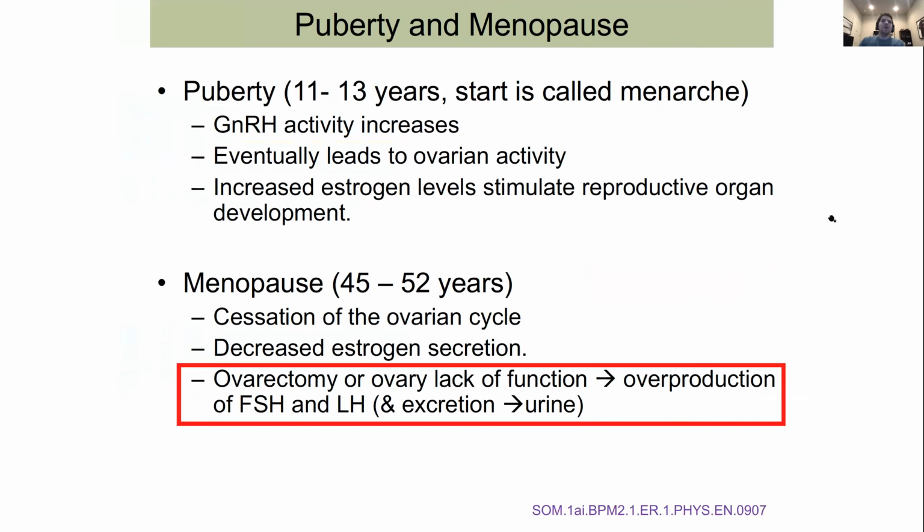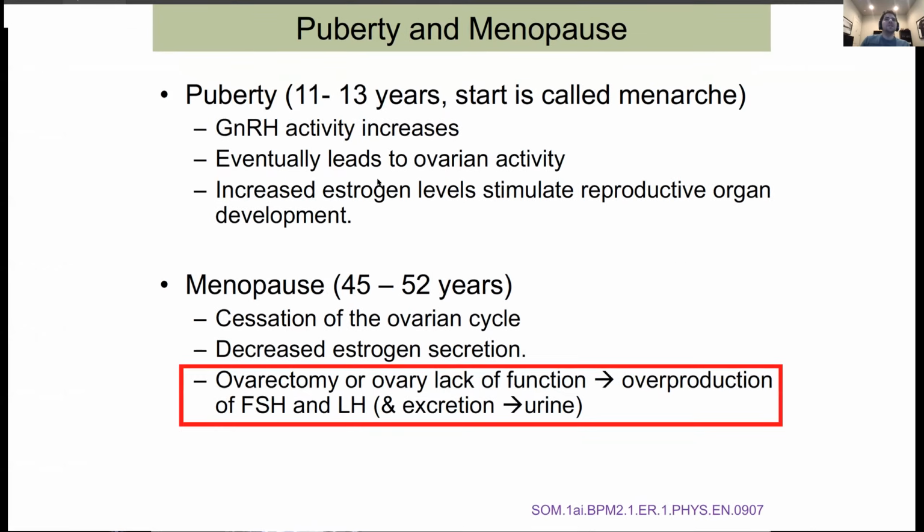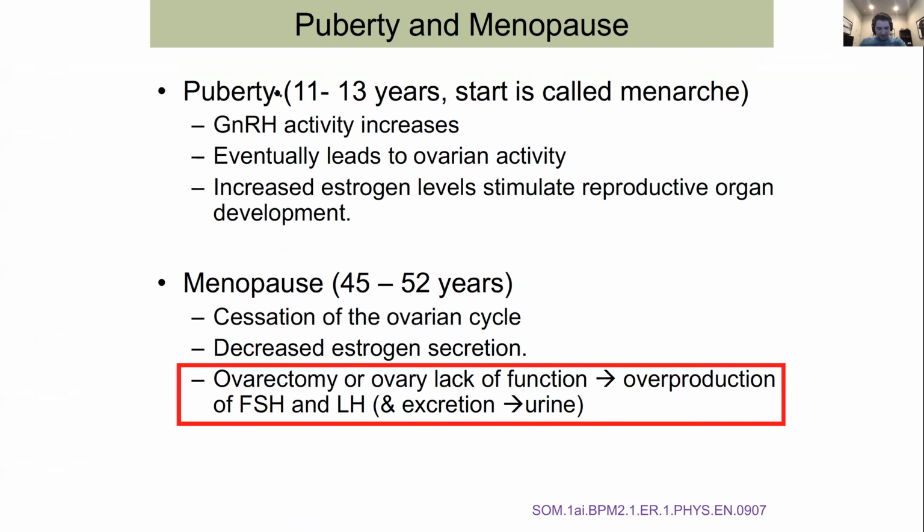Okay, and then we can go into it. Obviously during puberty, you're going to get an increase in GnRH activity from the hypothalamus, which will stimulate the anterior pituitary to start making FSH and LH. But what I wanted to point out could be a test question.